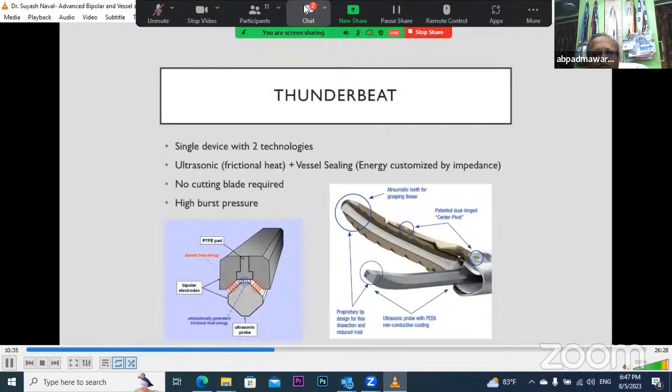But some companies may have definitely different things. They bring something different to the table. For example, Thunderbeat, it is a single device with two technologies. Now, ultrasonic is what is called frictional heat generation because of high oscillations of the ultrasonic probe. Dr. Sanket sir will talk more about that in detail in the next presentation. I will not focus on that.